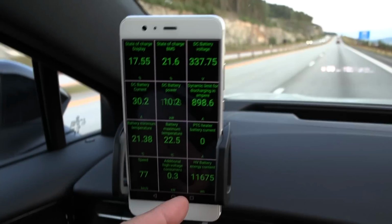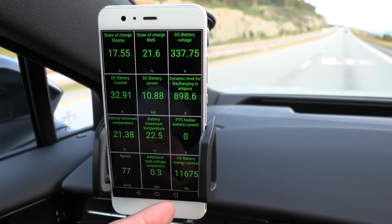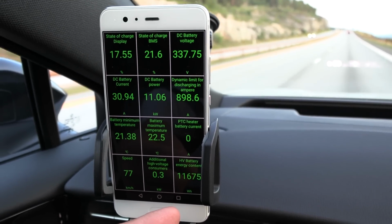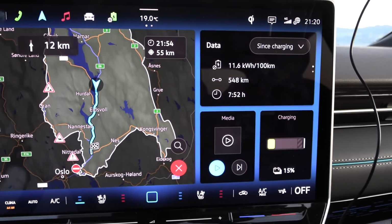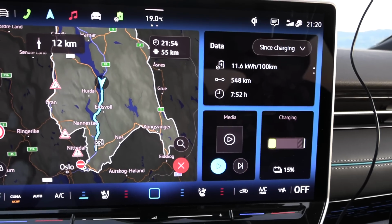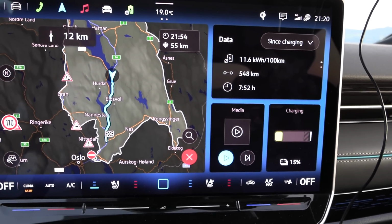And according to this, we have 11.6 kilowatt hour left, which is good for roughly 100 more kilometers, right? So we can go almost 650 kilometers, and let's say at least 640 kilometers. Wow. All right, let's hammer down the remaining.